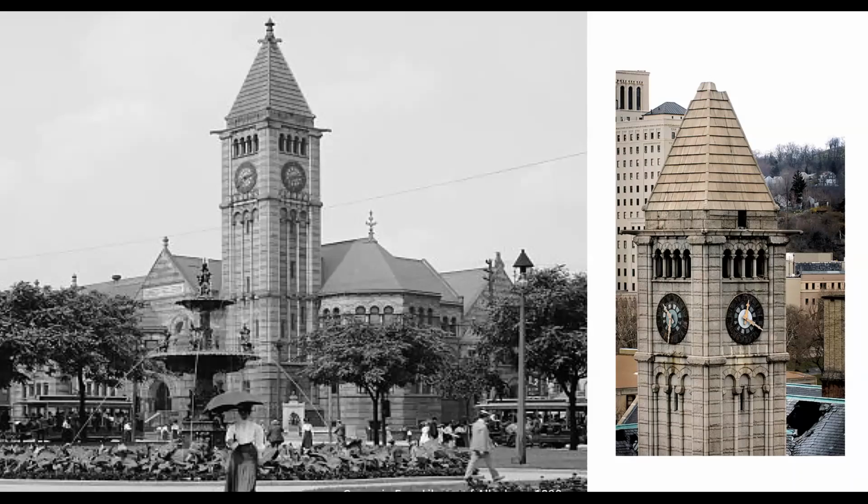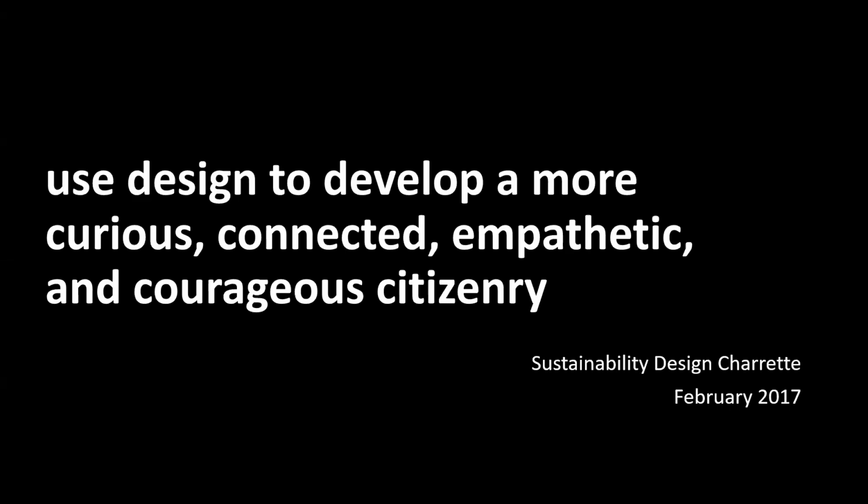So it happens to be right next to the existing Children's Museum, so we continued to keep our eye on it, and eventually we came up with the idea of expanding our Museum Lab into it. And our vision for Museum Lab was to develop a more curious, connected, empathetic, and courageous citizenry. We wanted to create a space for a big experiment, an opportunity to overlap formal education with a non-traditional learning environment.